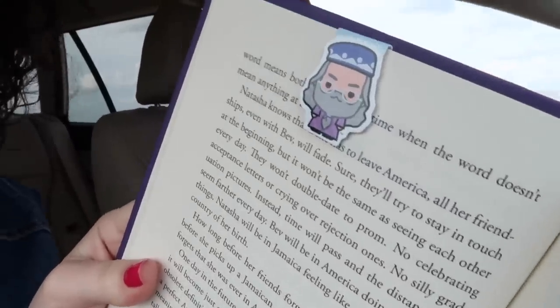Then I picked up last night, I went to bed at like 3 a.m., but that's beside the point. But I picked up The Sun is Also a Star by Nicola Yoon. This is my astronomy book. I know I was going to go through all of my required classes before I got to the special extra ones, but I really wanted to read this. I put in Dumbledore because he's the most astronomy one of the ones that I had. I don't know, his color scheme really fit the book, so that's why we selected Dumbledore for this.